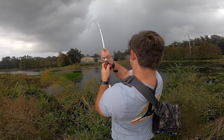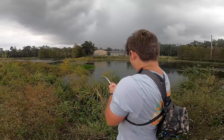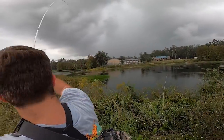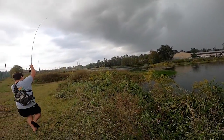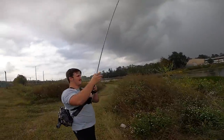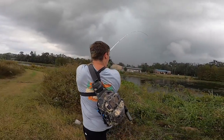All right, yeah, let's try pulling him out this way. Get a different angle on him. I think he's still on there, right? He's on there, 100%. There's also like 900 gators in this pond too. Oh, yes, Hunter, he's still on. Now run back. Run back, keep him out of the grass. He's got a ton of grass on him. I'm stuck in the bush. Oh my gosh, dude, it's big, it's big.